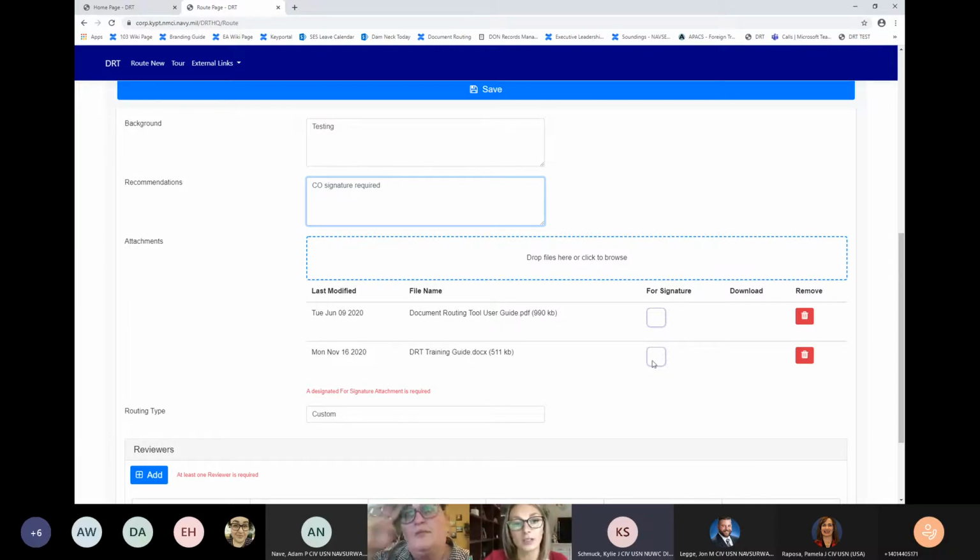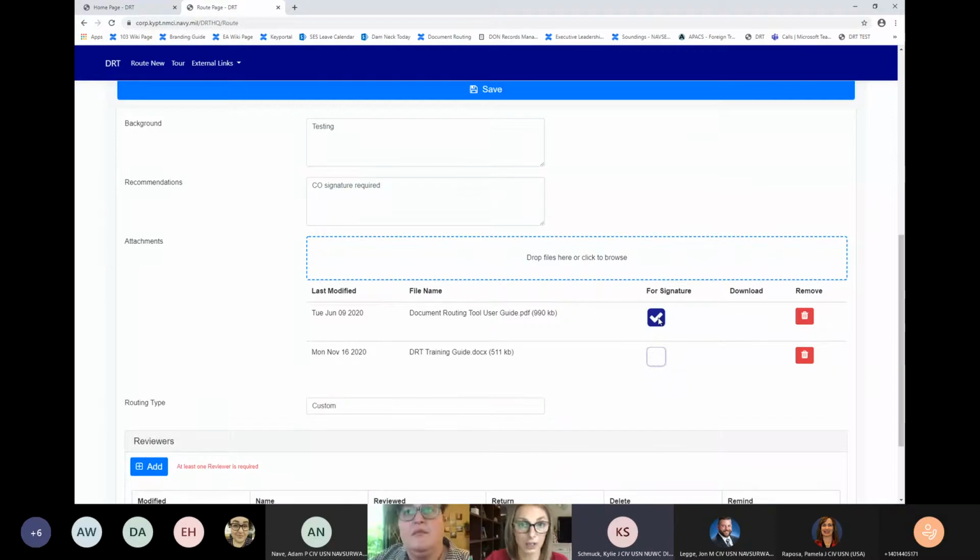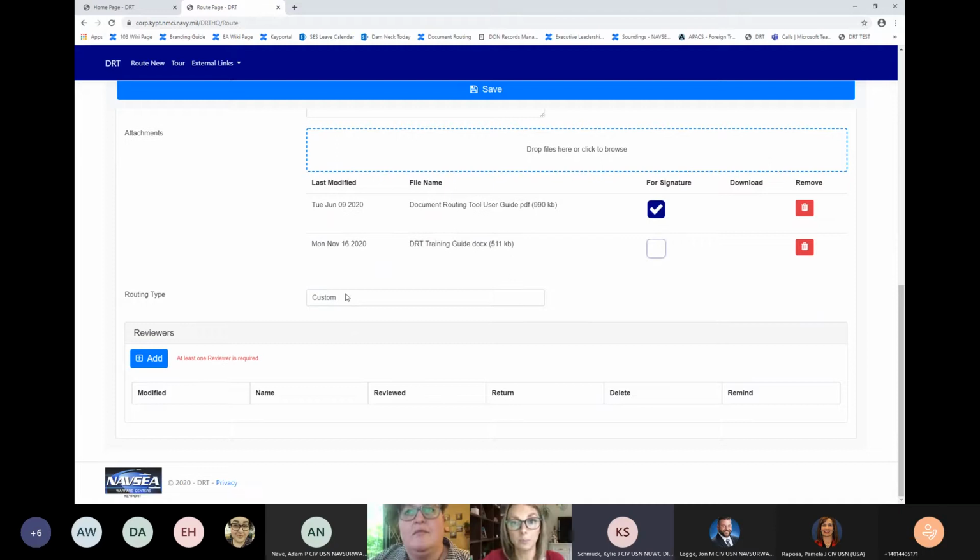The for signature box: as you all know, once we attach enclosures, references, and so on, this list can get pretty long. So we don't want every reviewer to have to go through and figure out what document really needs their review. So we have this for signature button over here, and you click at least one of them. You can click multiple if multiple documents need signature, but that just tells somebody who's looking, this is the main document that needs to be signed, or if there isn't a signature required, that is the main document for review. So coming down to routing type, we have custom.